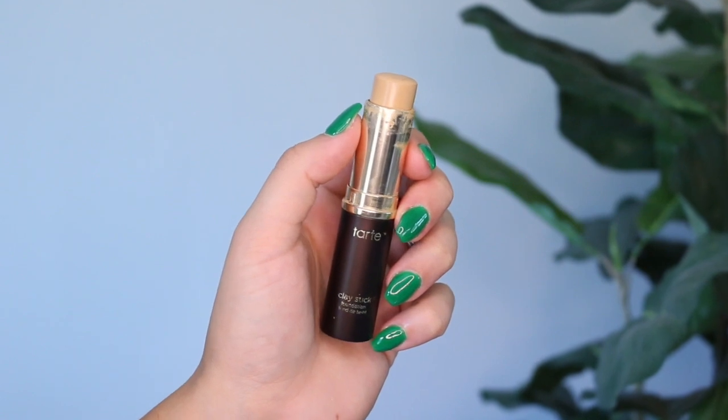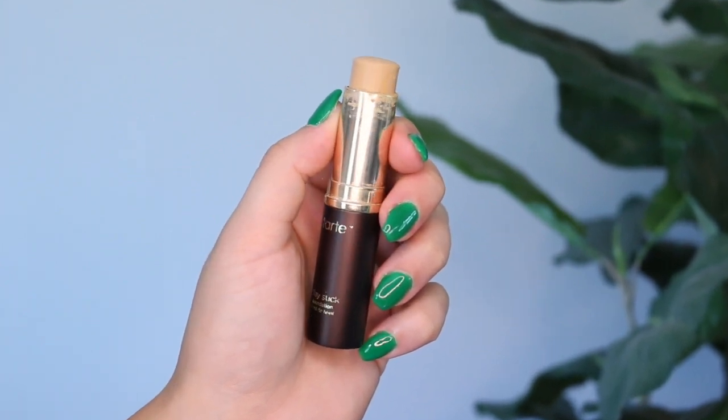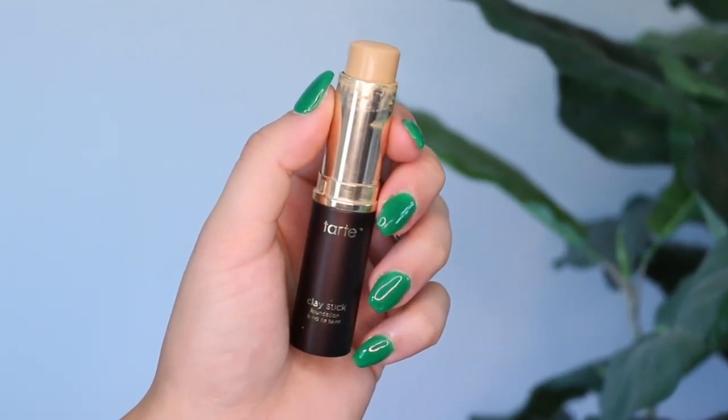The first item that I want to talk about today is the Tarte Clay Stick Foundation. I am in the shade Medium Neutral. I actually mentioned this foundation in my top 10 foundation video that I made a couple months ago, but I am still using this on a regular basis. My favorite thing about this foundation is how it blurs my pores. I've noticed that this summer I have had a really big issue with enlarged pores, especially my T-zone. So I feel like this is one of the foundations that will help conceal that.